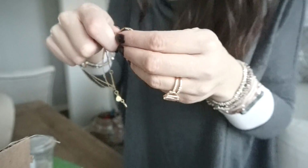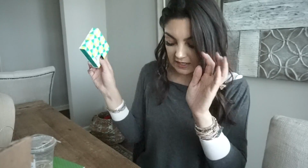So this is the Julia coin, and I actually ordered 2 by mistake. So my mistake is your gain, and I will talk about this at the end. I'm gonna give one of you guys one of those. That's it for the jewelry. I have 3 other things to show you.